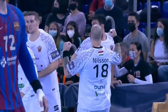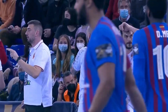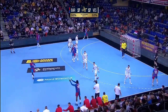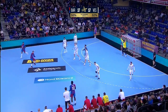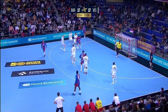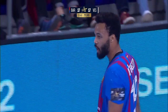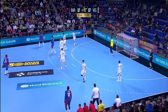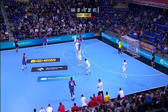Nielsen does the rest. An interesting change up here by Momir Ilić, and Veszprém going 7v6 already so early, and it is a good way to counter that aggressive defense, so you have to give them credit for that. Engesson wriggles past his defender, but again it's Lagutinček in the thick of the action. Two suspensions for him already, so he cannot afford any more slip-ups or his game is over.